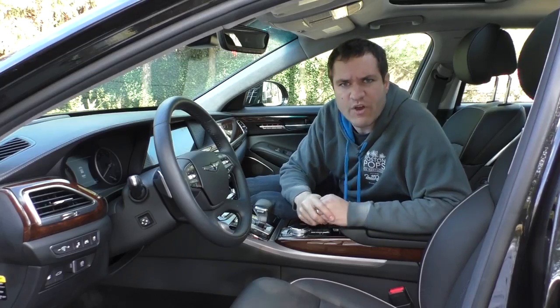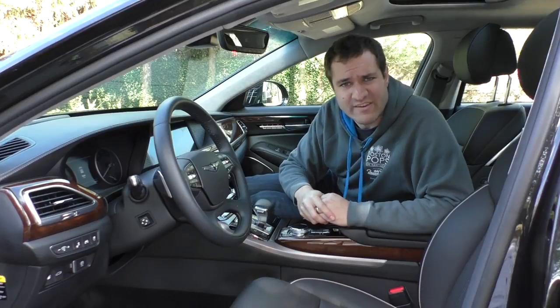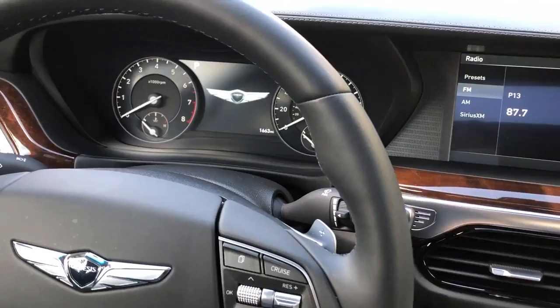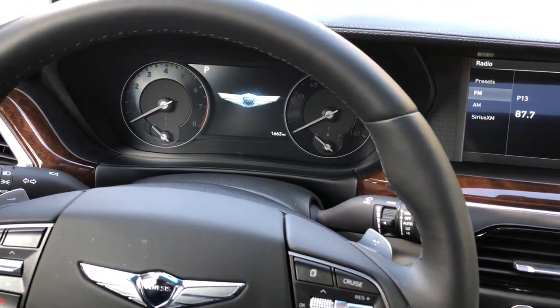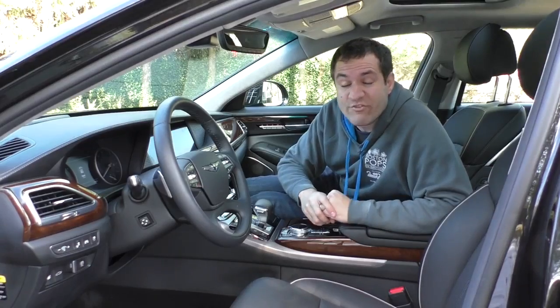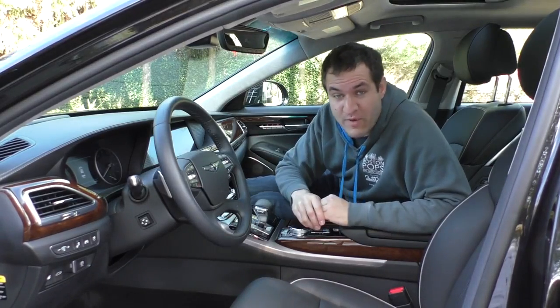Now, you can turn that sound off, but why would you? It's so pleasant. And watch it again when the sound is just finishing. The Genesis badge is just fading away in the gauge cluster. They've timed it beautifully.